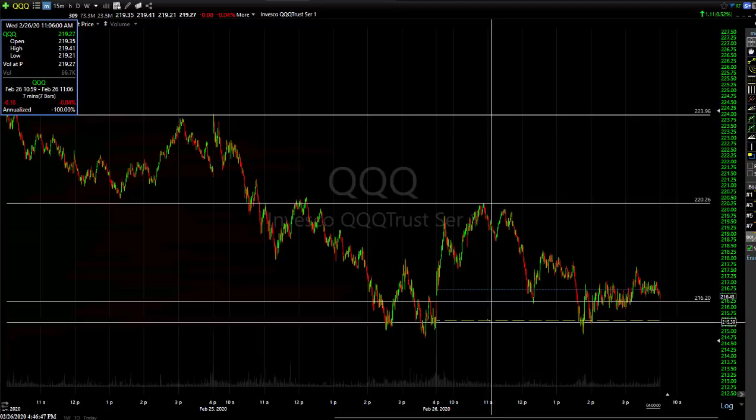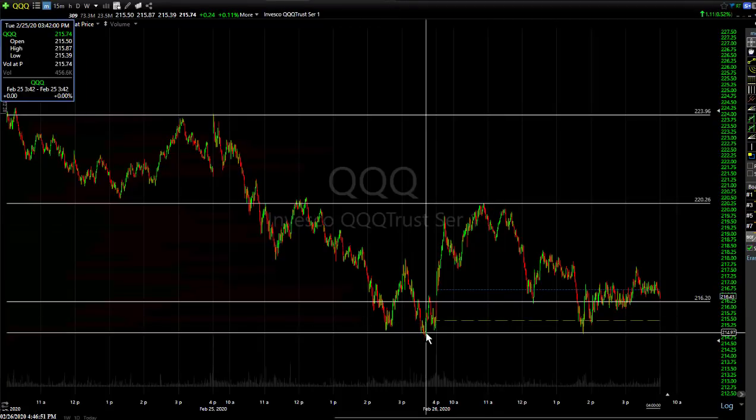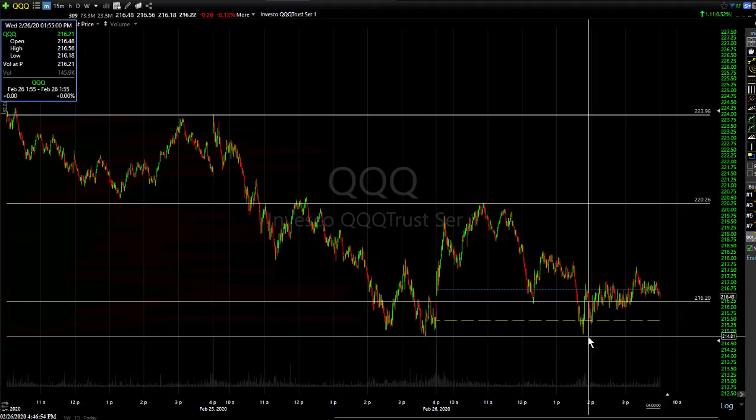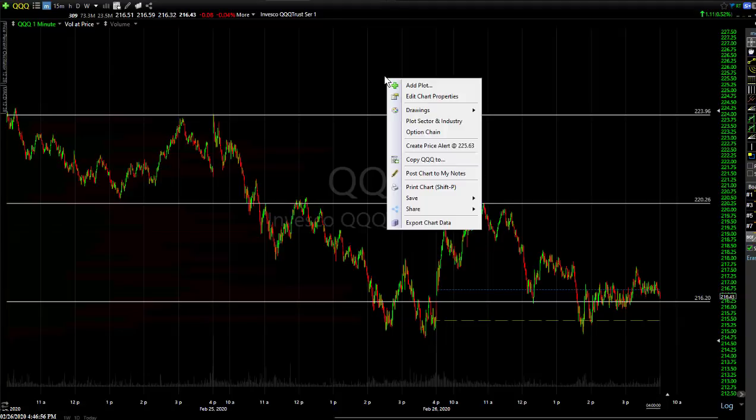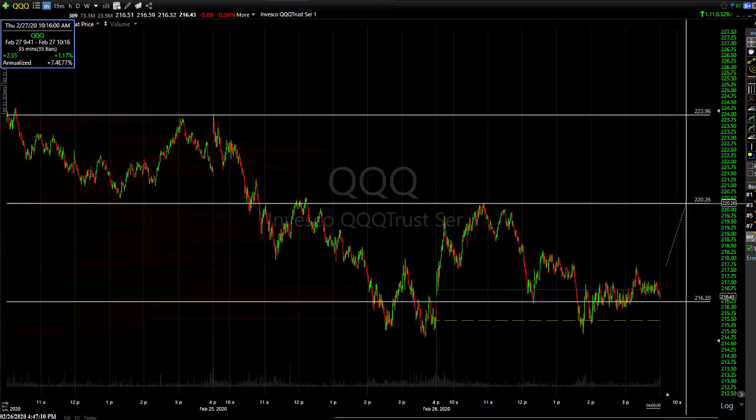Here's QQQ. That's yesterday's lows right there. We effectively tested them today, and like I said, a break below there is likely to usher in some more stops being hit, and give us one more leg down. So we'll see. The futures can be a little wonky. Futures might want to make a run down below tonight, maybe not. But again, I suspect more upside tomorrow.